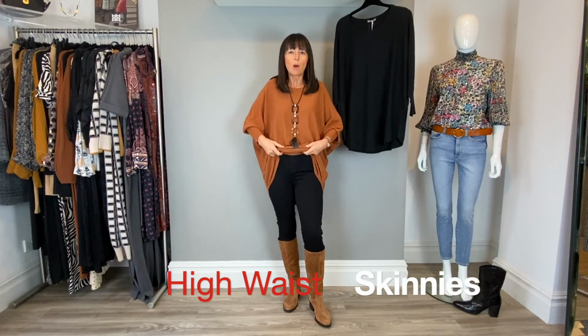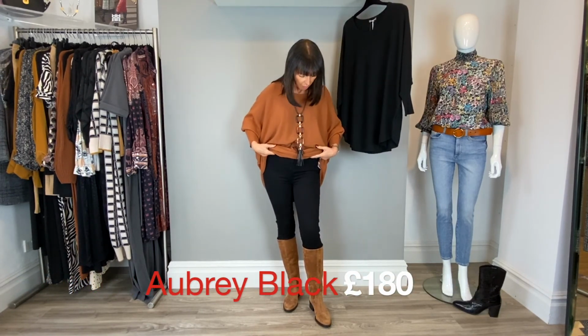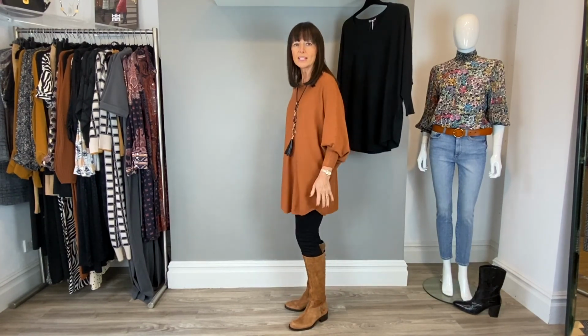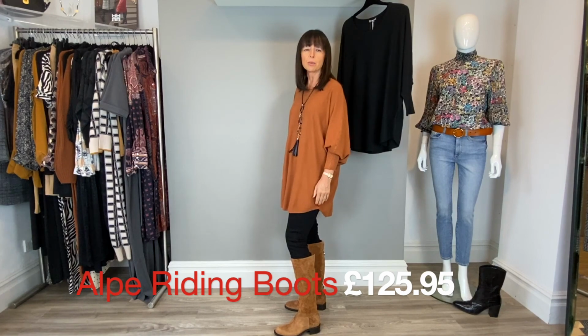But one thing that I do like about a skinny is a super high waist, and these are the 7 for All Mankind high waist jean, and they are £180, but they're a really lovely fit. The jumpers are £64.95. I've teamed it with a little necklace from Envy at £39.95, and also with the riding boots from Alpe, which are really comfy. We've got them in the tan, and they are £125.95.